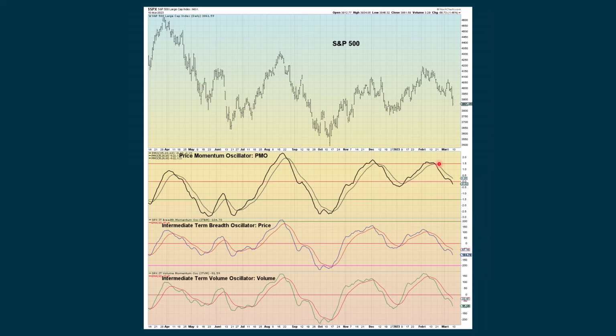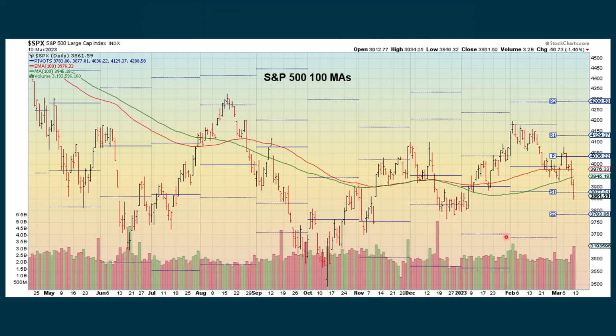PMO study shows the PMO is in a decline. Also, based on price and volume, we continue to decline. We did get below the 100 period moving average as we then dropped below the 200 period moving average. This just shows how support has been lost in the past week.